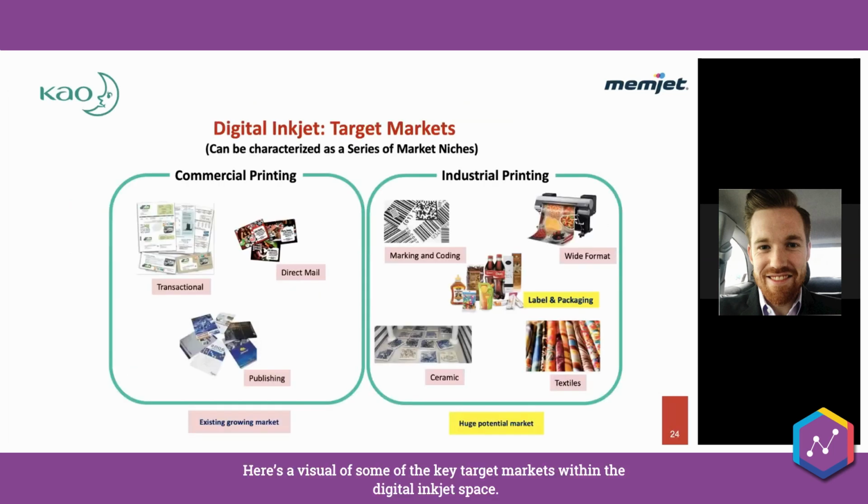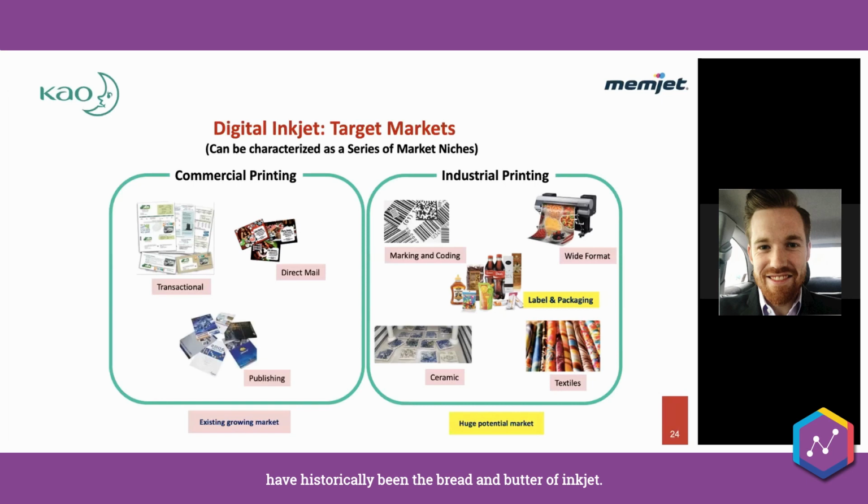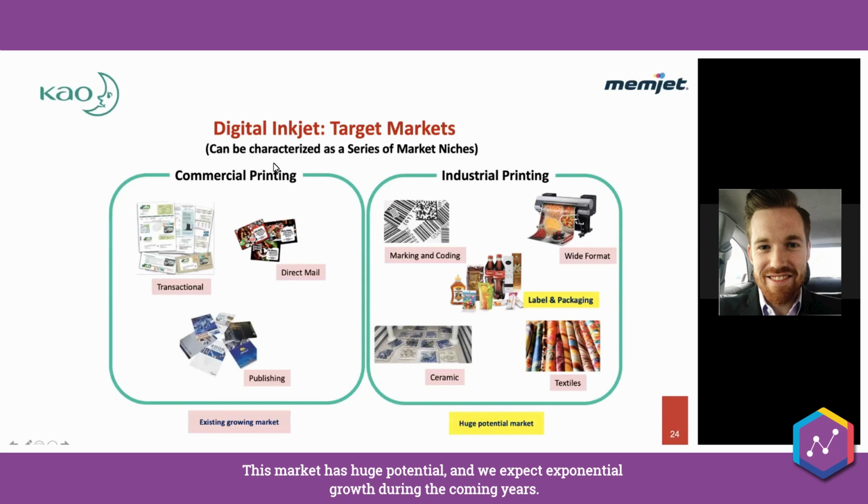Here's a visual of some of the key target markets within the digital inkjet space. As most of you probably know, direct mail, transactional, and marketing have historically been the bread and butter of inkjet. The obvious one here highlighted in yellow is labels and packaging, which is really the key focus of what we're talking about here today. This market has huge potential, and we expect exponential growth in the coming years, especially now within the COVID-19 era. We're seeing e-commerce at an all-time high, so demand for these digitally printed labels and packaging is really surging.